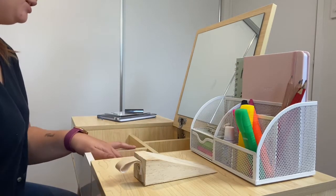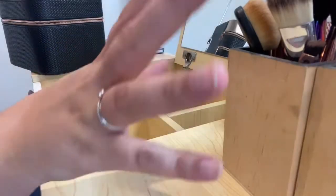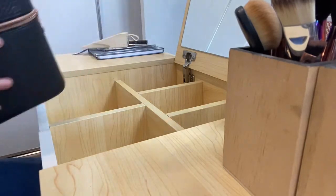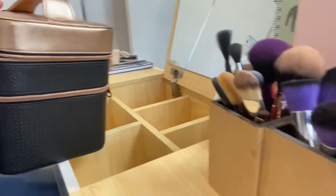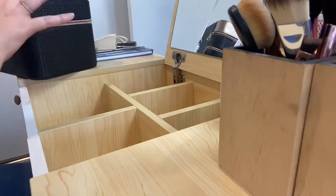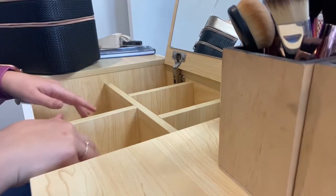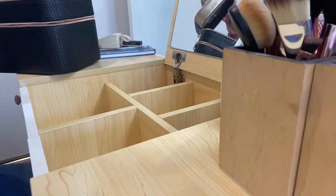I don't know what to put in here, like makeup stuff. All right, so I got my brushes there and my big makeup box here, and my brushes are there. So just put you guys there. I don't know what to put in here. I might put all my everyday stuff in these, and then the stuff I don't really use that much in there.